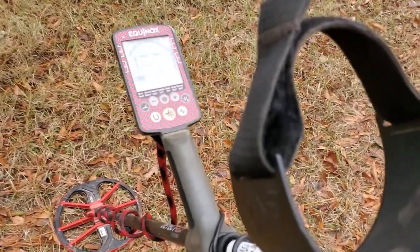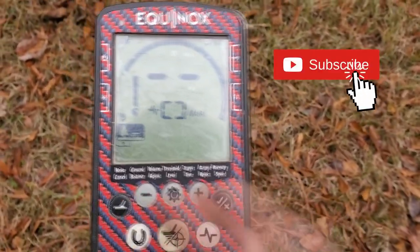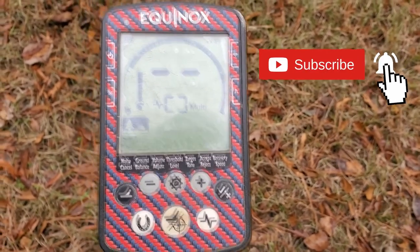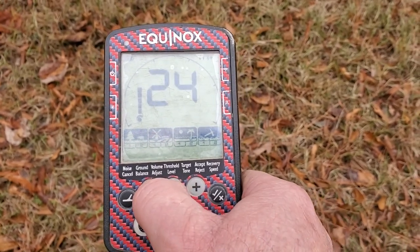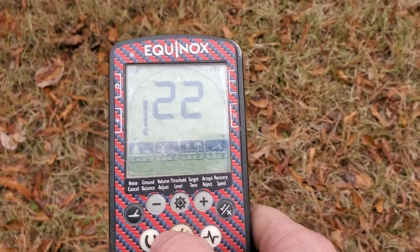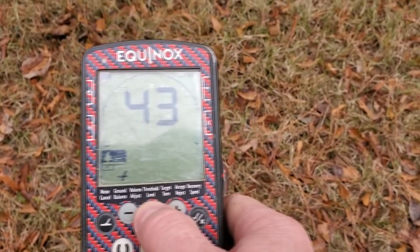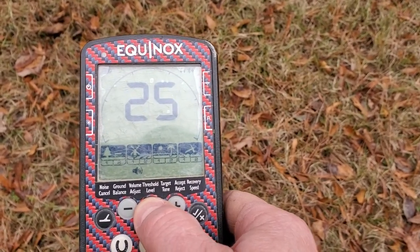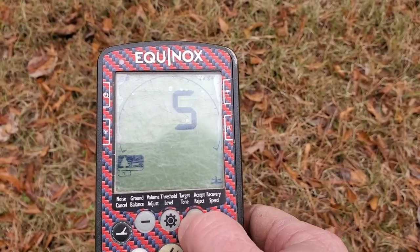All right, I'm gonna be hunting today with my Equinox 800. I'm just gonna be set up today in my favorite setting. It's just gonna be park one. I'm gonna be running here. It's a little trashy right here, so I'm gonna bring my sensitivity down to about 22. And we're gonna leave everything where it's at, volume adjust, threshold. We're gonna go over here to speed recovery, and we're gonna put it up at 5.